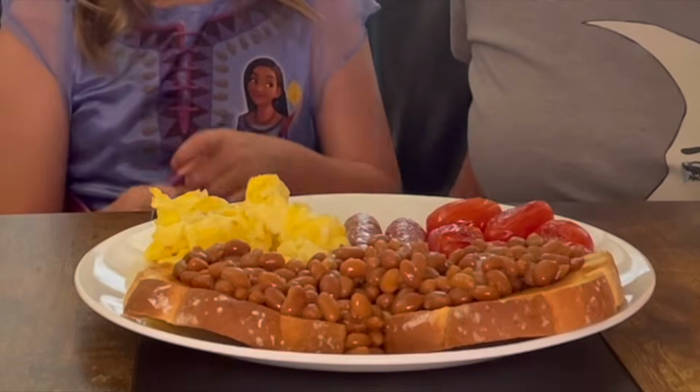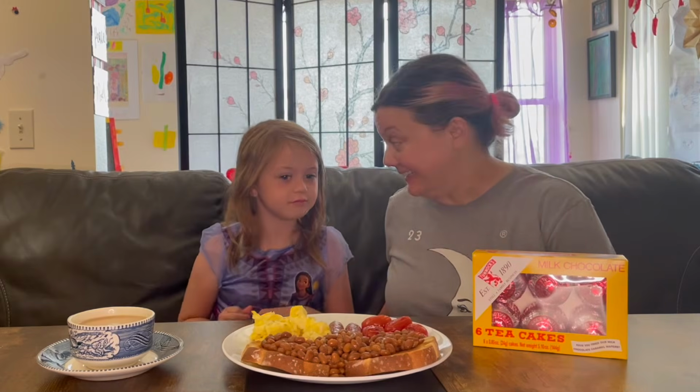Welcome to Hidden Gems. Today we are trying a traditional British breakfast, which they call brekkie. I am excited because I've been wanting to try beans on toast for a very long time.